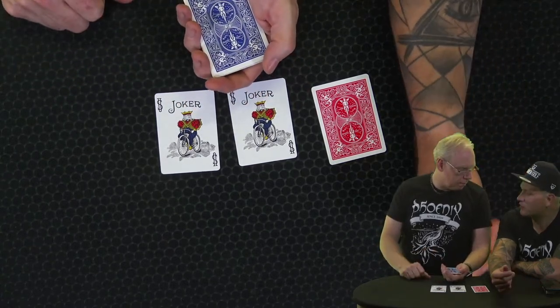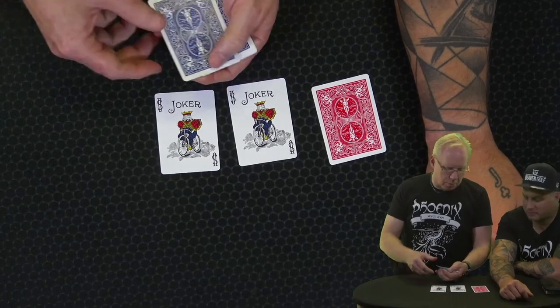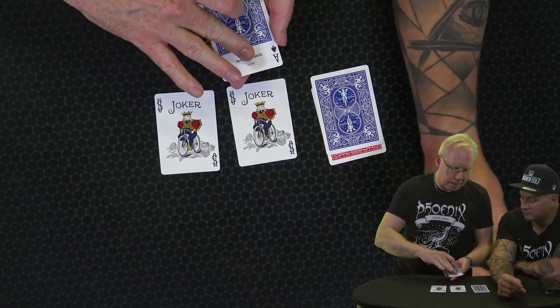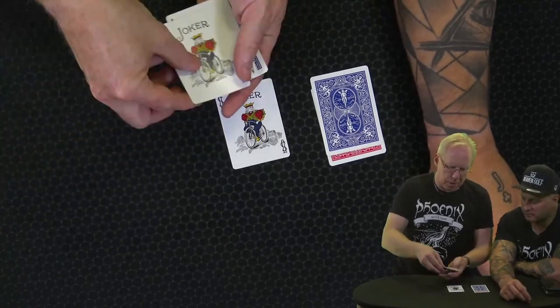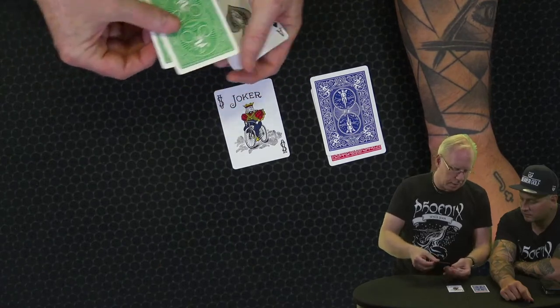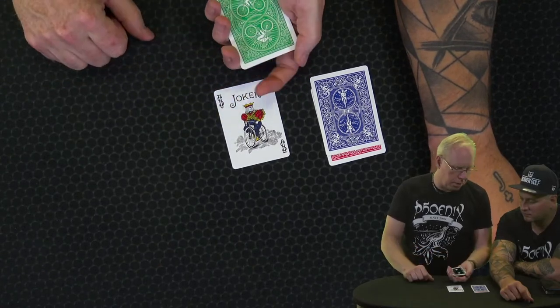It works only with the snap of your fingers? If it should be your snap, then you snap. Give me 1 second. I have to put another card there first. This time it's green. Do you want to snap? And yes, it does. Now all the cards are green.